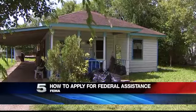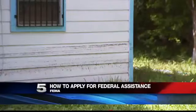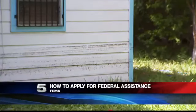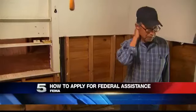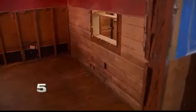Almost 3 weeks after the June floods, and Martinez's home is completely gutted. Now, the 75-year-old is trying to rebuild and says he hopes FEMA will help with that.